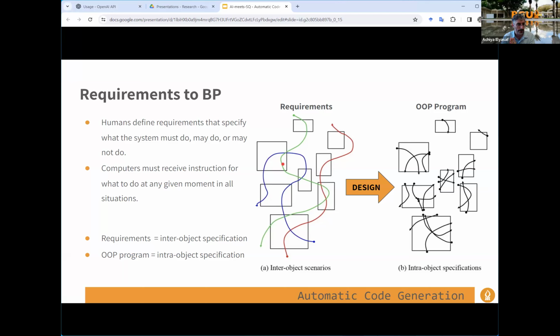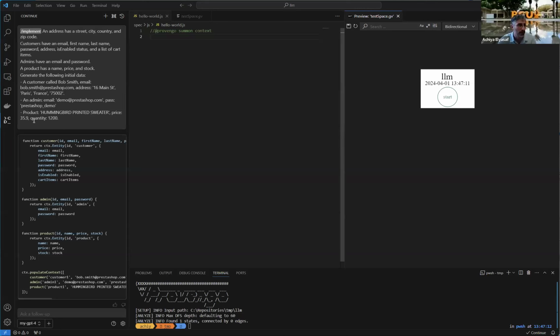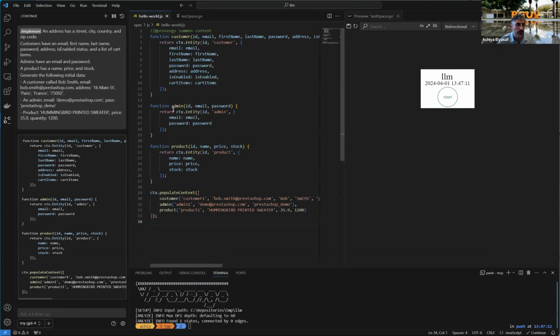And so, let's jump into a demonstration. Okay, so what you see here is VS Code. You're all familiar with that. What I'm going to do is write requirements on the left here, and it will generate code here, and then I will copy it. I already did it for the first requirement.